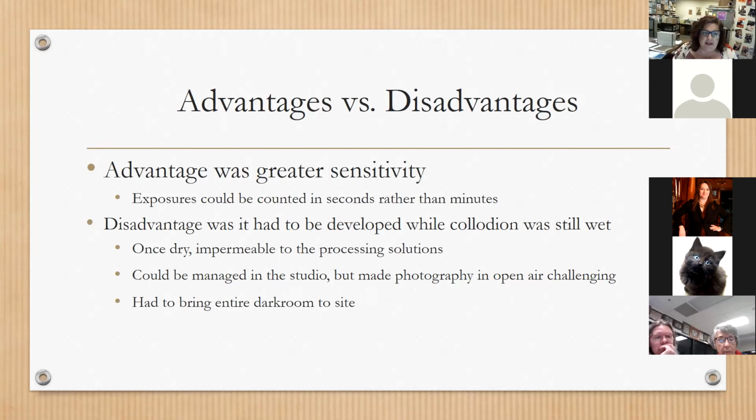So, advantages and disadvantages of it. The advantage is that it had greater sensitivity. Unlike those daguerreotypes, the exposure could be just seconds rather than minutes. The disadvantage is that everything had to be done while the collodion was still wet. Once it was dry, it was impermeable to the processing solutions.